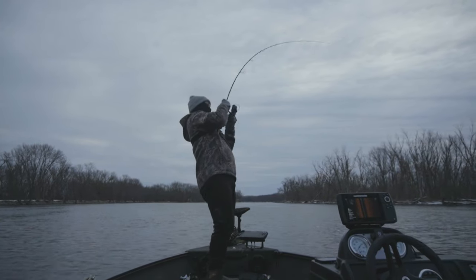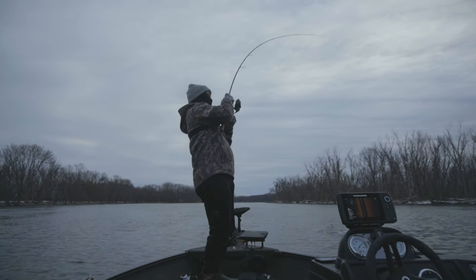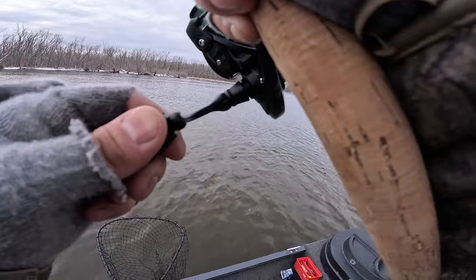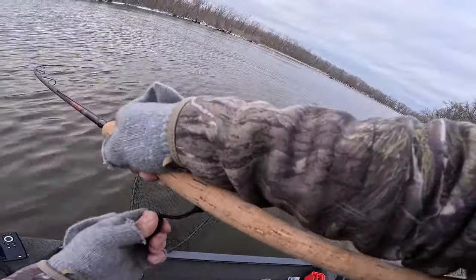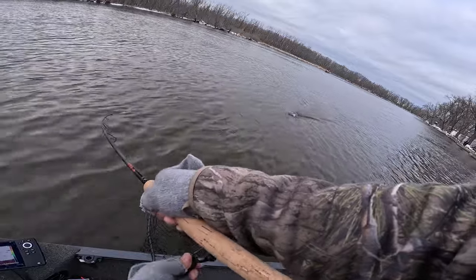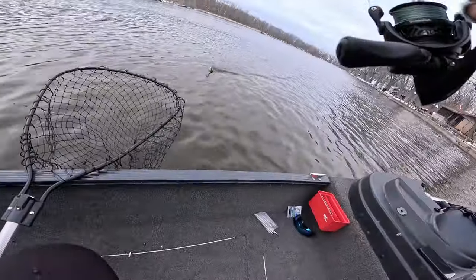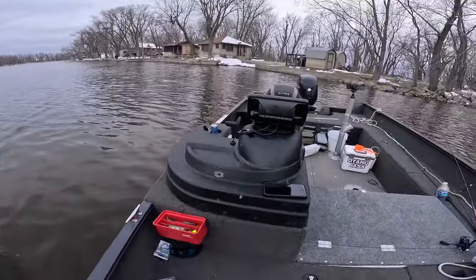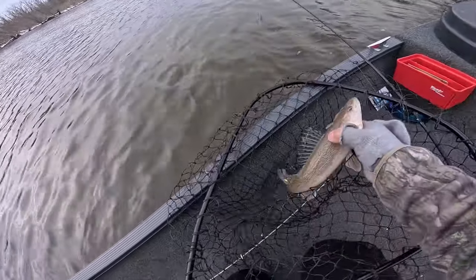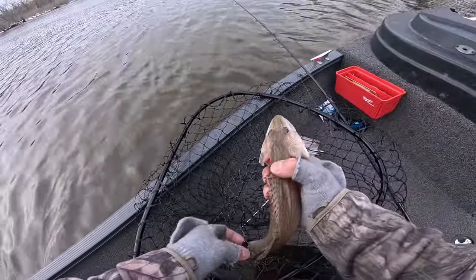Got him. That's a big one, dude. Right next to the boat. Thing's big, dude. Oh my gosh. Oh no, he snagged himself. Dude, you came backward. I thought you were huge. See that? Sometimes they circle and they snag themselves.